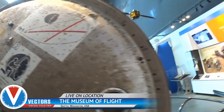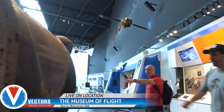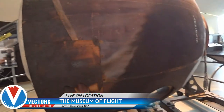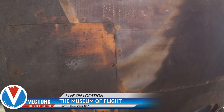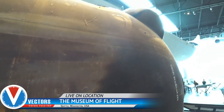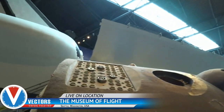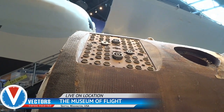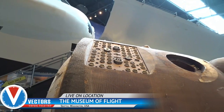So this is obviously all blackened from re-entry. Look at that, you're getting all the way down. This thing has to take different attitudes to control its descent. And it's designed to ablate, which means it has a chemical reaction, a charring reaction from the heat, where it carbonizes and protects everything below it.